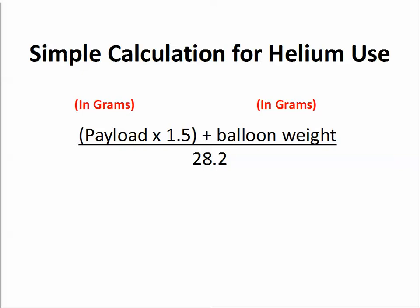So what are the units of that, helium in grams? I'm sorry? Which part? What are the units of that equation when you solve it? Oh, and sorry, it equals cubic feet of helium. Okay, thank you. Yeah, sorry about that.